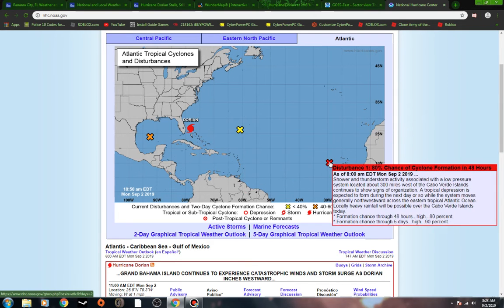But this one has gone up. 80% chance of cyclone formation in 48 hours. This is going to be the next big hurricane in the Atlantic, is my guess. Not like I'm really going out on a limb there.